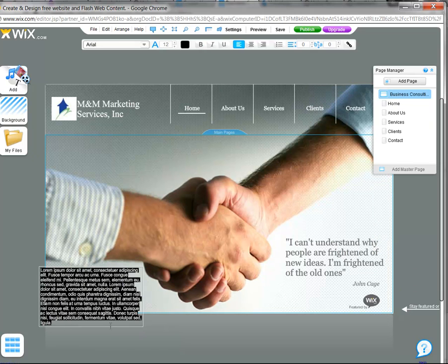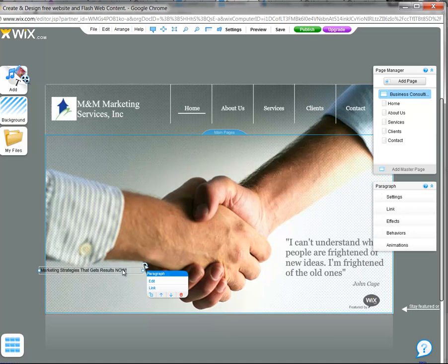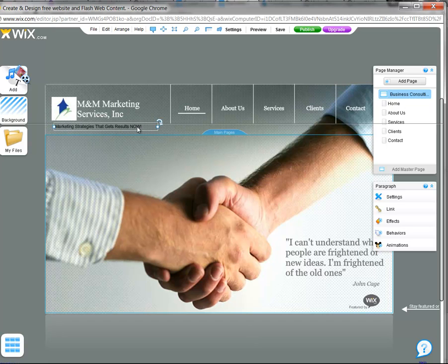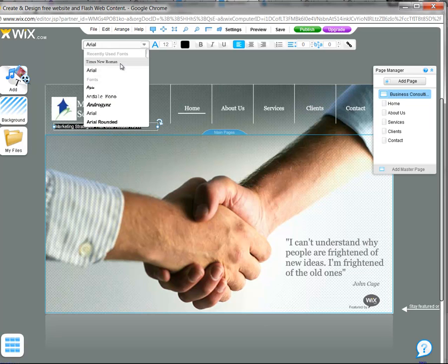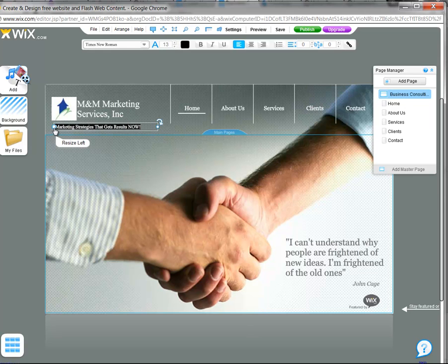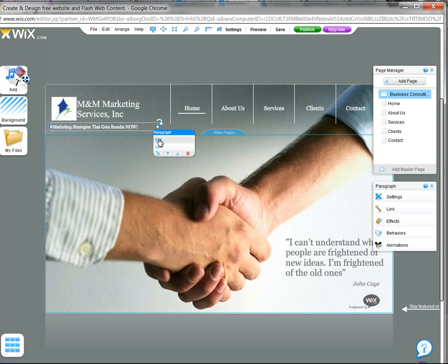And edit. I'm going to put, let's say, marketing strategies that get results now. Okay, so I'm just going to take this, move it up there. Maybe edit that, make it a little bit bigger. And maybe make the font the same. And also make that white instead of black. Okay? There. So I'm actually even getting fancy on here for you guys.